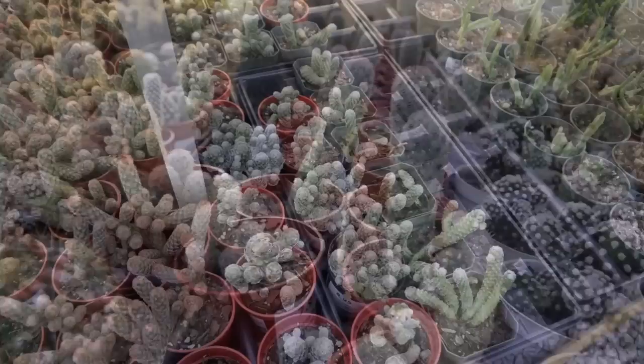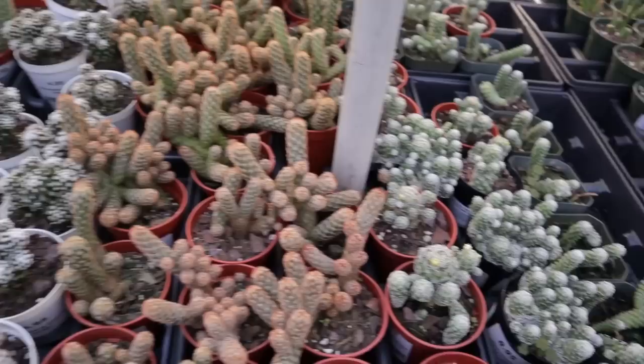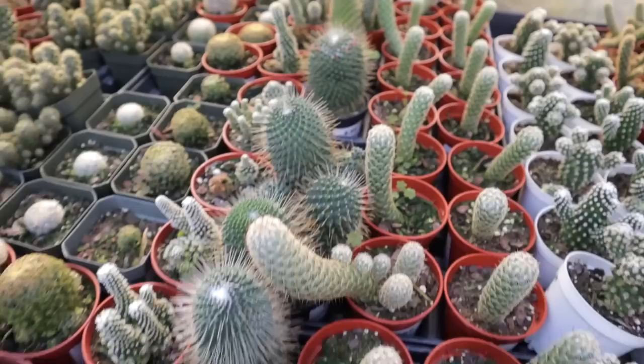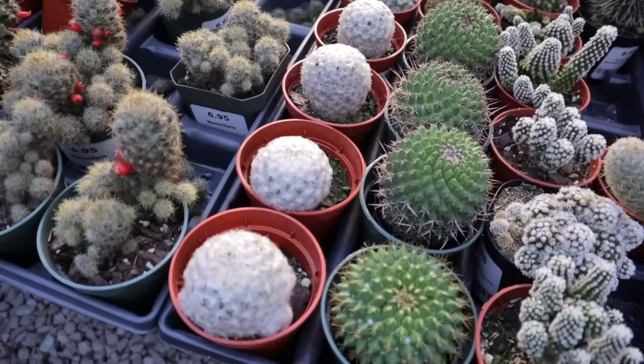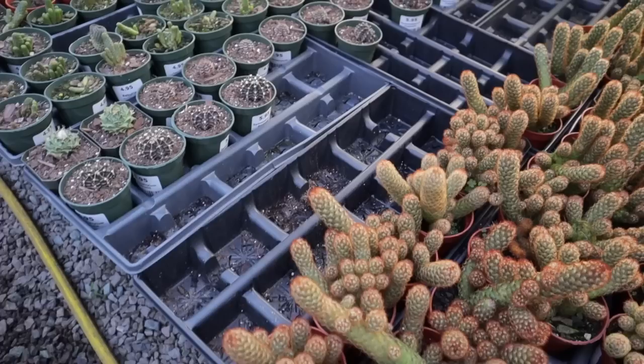So many beautiful ones. They have the little fairy castle, $8.95. Oh gosh, look at this one. I don't think I've seen that kind before. Mammillaria spinosissima Un Pico, $8.95. Oh, this one has little flowers coming out. So nice. Plumosa, definitely one of my favorites. You can touch those gently. This one made little fruit. So beautiful. What do we have over here?